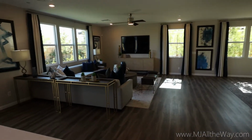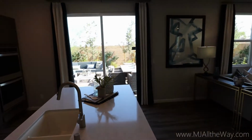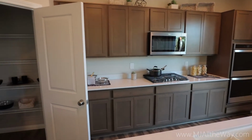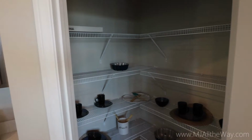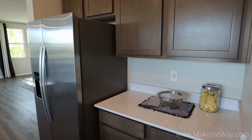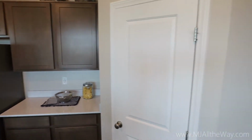The home will come with black or white Whirlpool appliances. That's your choice. You could definitely upgrade to stainless if you choose to. This particular kitchen is built out as the quote-unquote gourmet kitchen, so you see the double oven there with the separate stovetop. Standard will come with just a basic oven, so the oven and stovetop all in one piece, if you know what I mean.